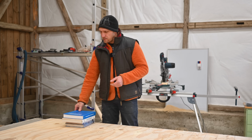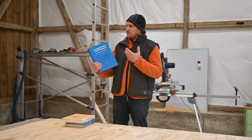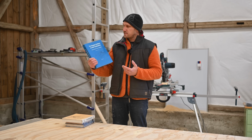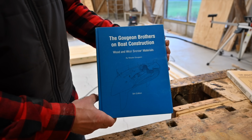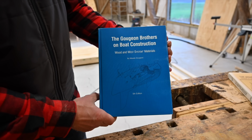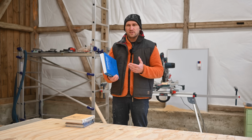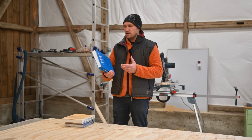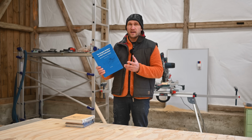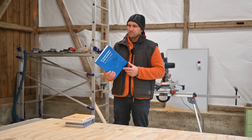And I think the one that I've been reading before and has also been the greatest help is this one, The Gudgeon Brothers on Boat Construction. This book really goes into depth on how to build your own boat, especially a cold molded timber and epoxy build. And also they talk about strip planking, which is the type of construction that we are going to use.